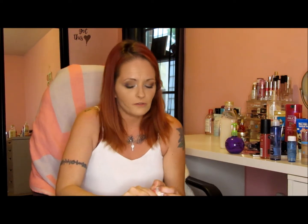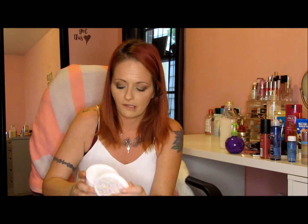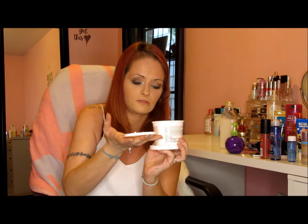And last but not least, this has gotten so much love from me. I know other people have gotten to love this stuff. It is the Ulta Beauty Buttercream Cupcake Body Sorbet. Buttercream Cupcake is the scent, but it's just their body sorbet. And I'm more than half done with this stuff.